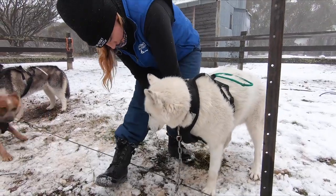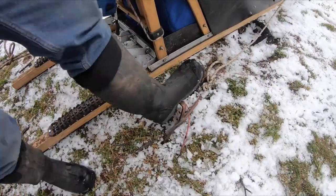It's hard to describe just how beautiful these huskies are, and they're all itching to run. So it's time to get their harnesses on and hooked up to the sled. And the handbrake. That's it.